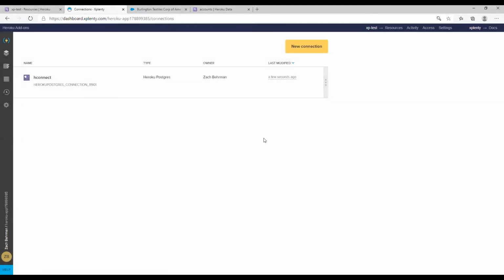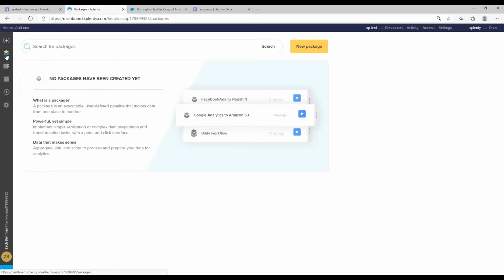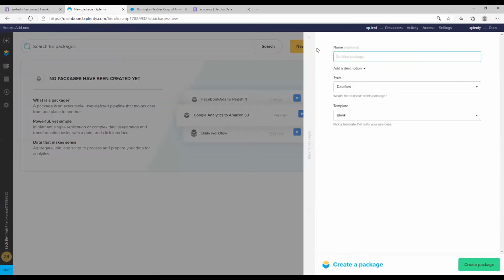All right, so now we have our source and destination databases set up, and we can actually go through and start to build pipelines, and we can get data moving really rapidly between Postgres out to MySQL or MySQL back to Postgres, and this would be the same with any of the data warehouses or other data repository options that we have in the platform. So we'll go through and create a package. This is where you build out those data pipelines. There's multiple types of packages, data flows and workflows.